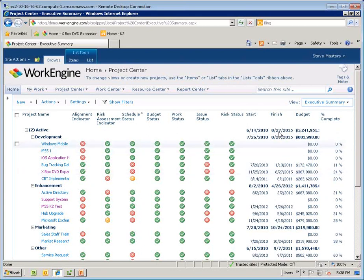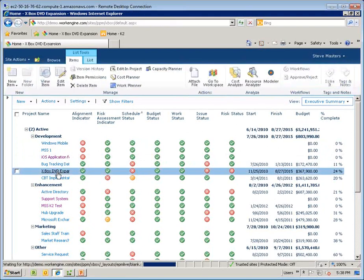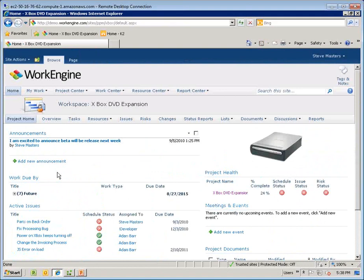So what we're going to go ahead and do now is go into the Xbox DVD expansion project. And the second part of the demonstration is we're going to go ahead and create a risk. But before I do that, I do want to explain some of the additional functionality that you gain at the project level when projects are created and you use EPM Live and SharePoint to manage these projects.